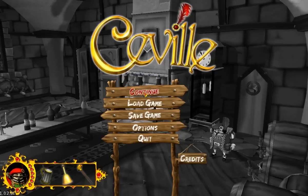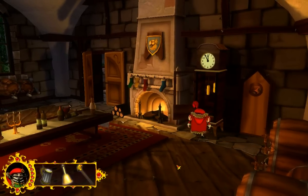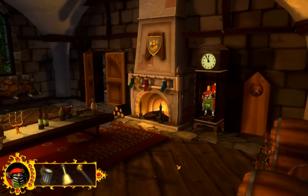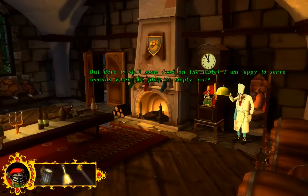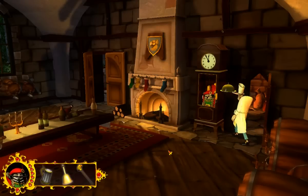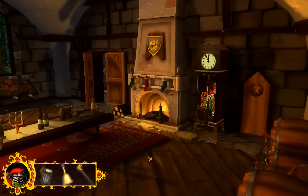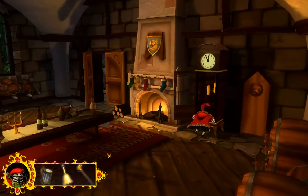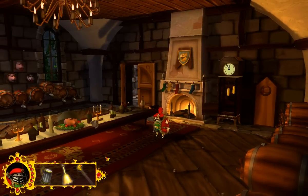The escape. We need to get into the kitchen a couple times, see whatever it is we're supposed to do in there. There we go. We're trying to escape from our own castle with the rebels outside. There is still some food on the table. Oh, yes, that's true. He's giving us food. We have to go and eat it up. The rebels are outside, and Ceville is a tyrant, and he's gonna try to escape, and he needs to get into the cellar, where there's a magic portal.